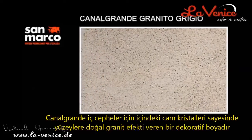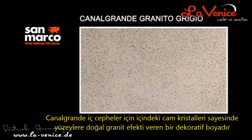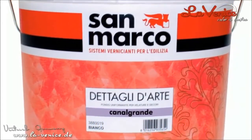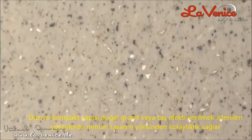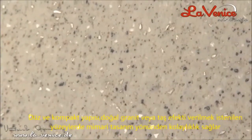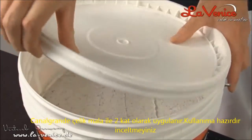Canal Grande is an interior decorative coating used to create surfaces characterized by minuscule crystals that reflect light. The smooth and compact look and the refined surface effects perfectly fit with the new contemporary architectural trends. A stainless steel trowel must be used to obtain the characteristic opaque reflective effect.